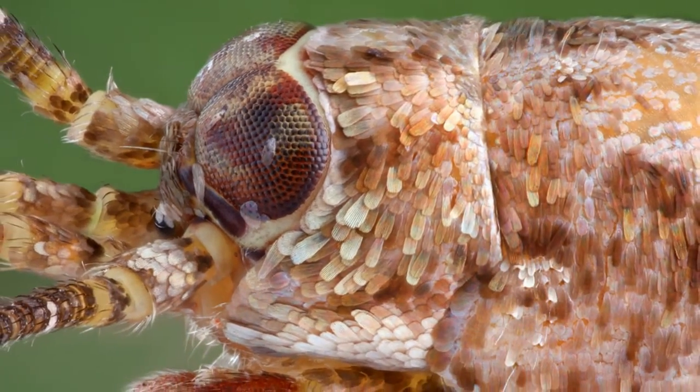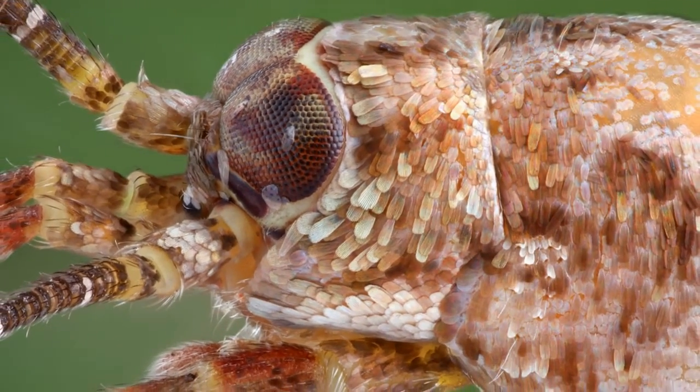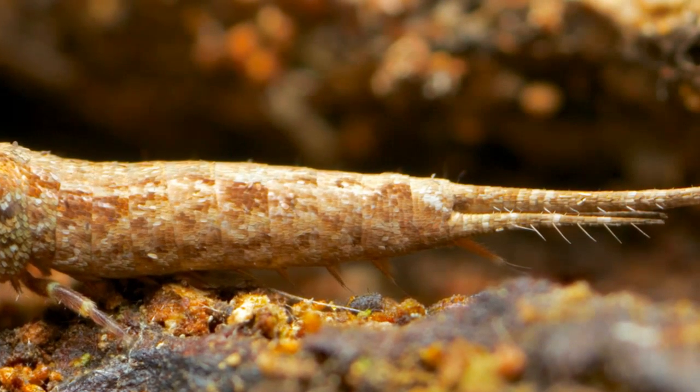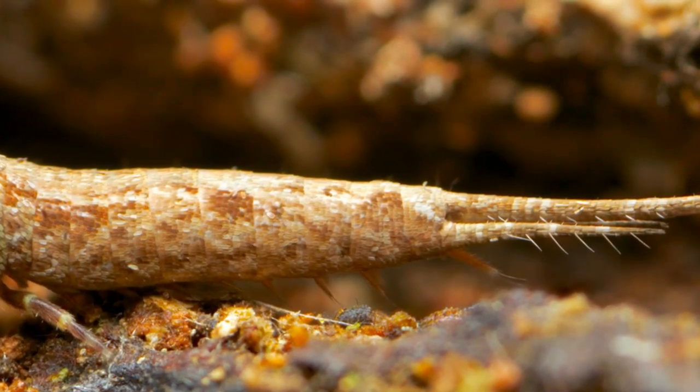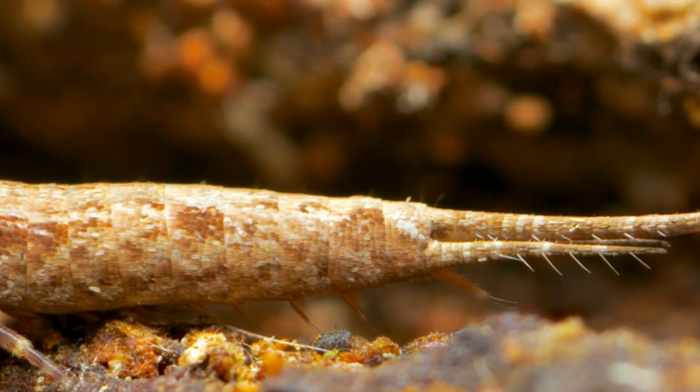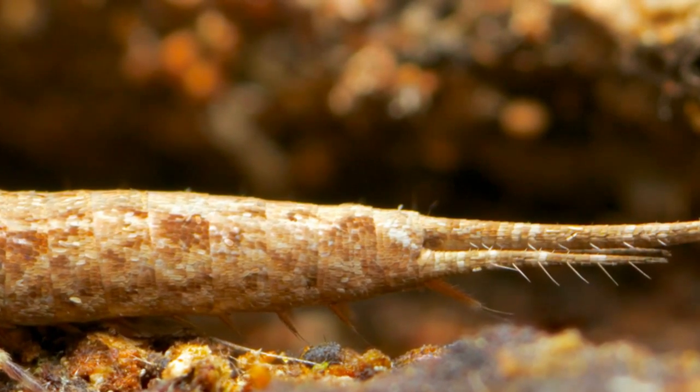They first appeared on Earth in the Devonian period, along with the very first arachnids. During mating, the male bristletail produces a long strand of silk, and hangs a series of sperm packets from it like a strand of Christmas lights, that the female will gather up during their mating dance.